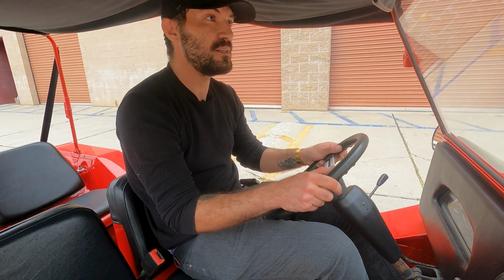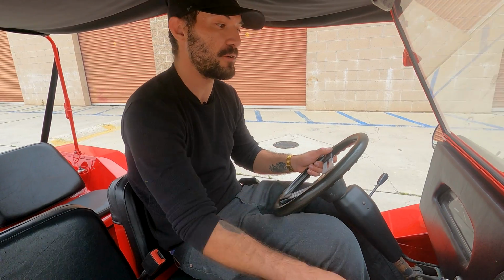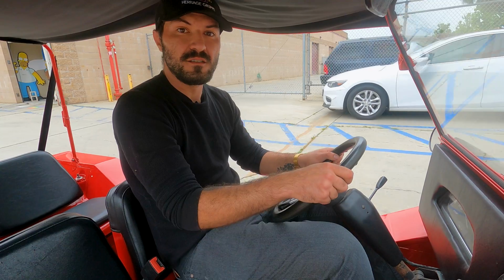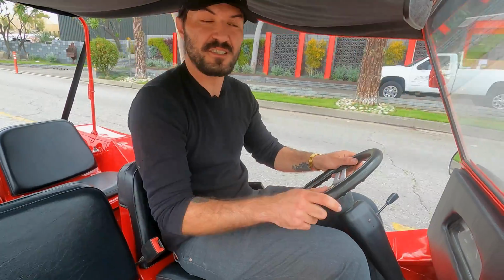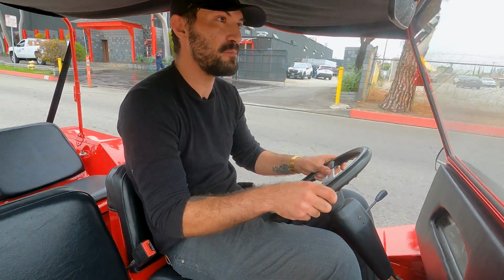It has plenty of power and torque for the weight of the car to get you up and going, even with 4 people in here. It's still got a lot of power. So this is a 1000cc, 1080cc engine. So with the 1000cc engine, again, this car has plenty of power, plenty of fun potential.